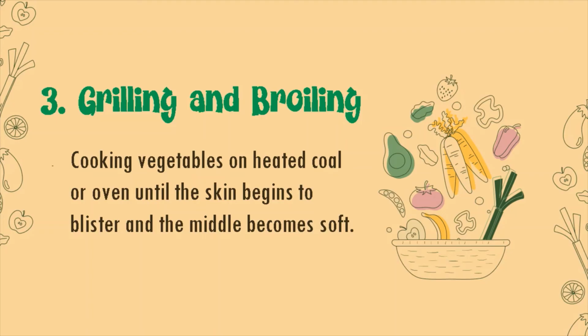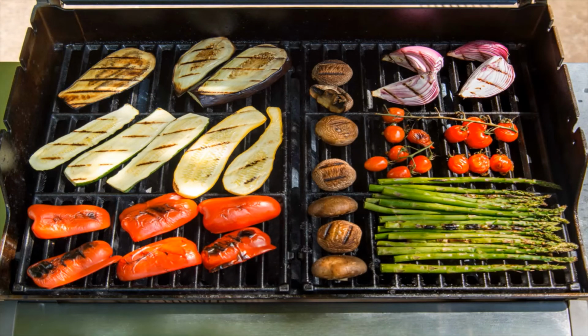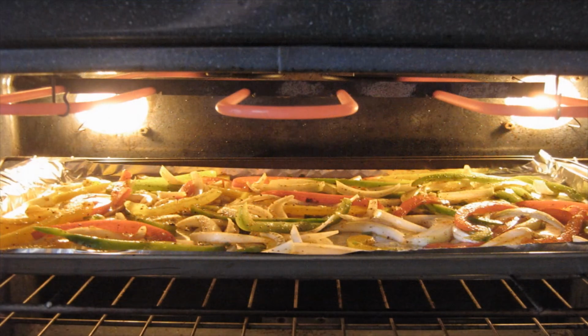Grilling and broiling. Cooking vegetables on heated coal or oven until the skin begins to blister and the middle becomes soft.